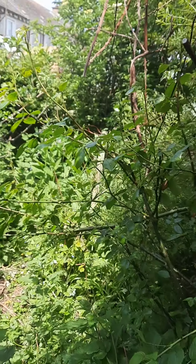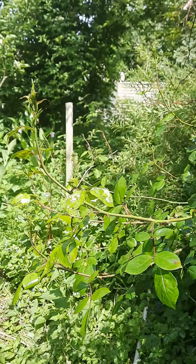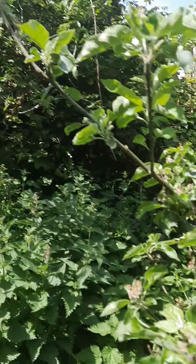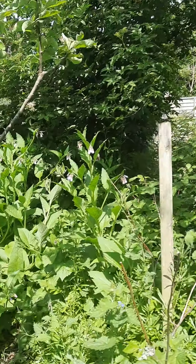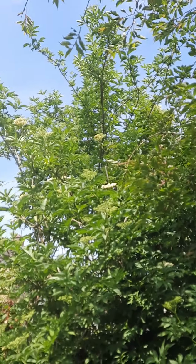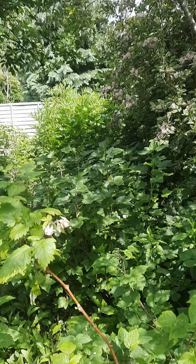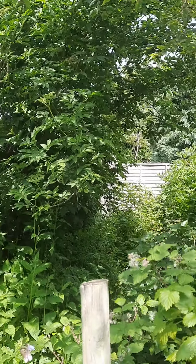Well, might as well. It's dangerous going in here because there's all thorns and everything. A couple of apple trees, and a big elder tree, which would be great. And there's some blackcurrant bushes down there. And I used to have raspberries, but they aren't doing so well now.